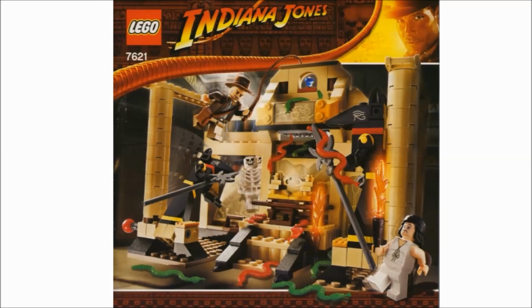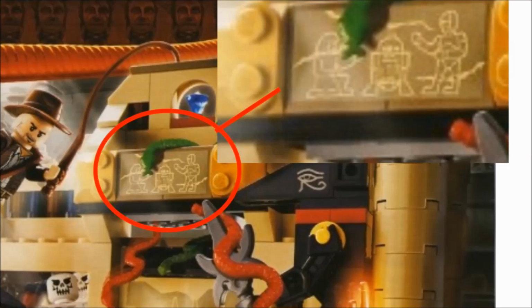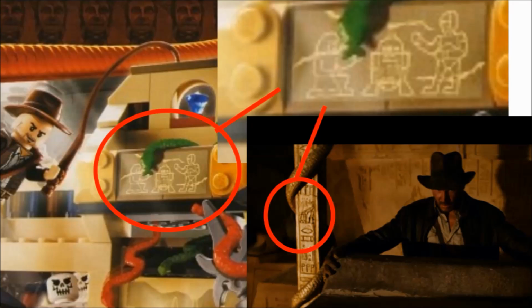In the 2008 Indiana Jones and the Lost Tomb set, there's a stickered piece that has R2-D2 and C-3PO from the Star Wars series printed on it. Now this sticker is of course a nod to George Lucas, who created both Star Wars and Indiana Jones, and it's also included in the movie, so I guess in that aspect it's a pretty accurate sticker.